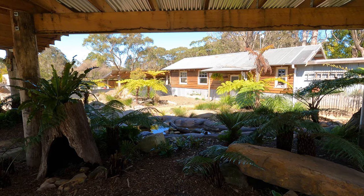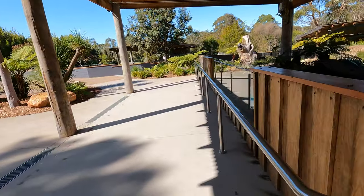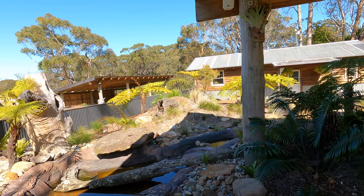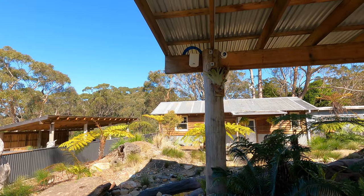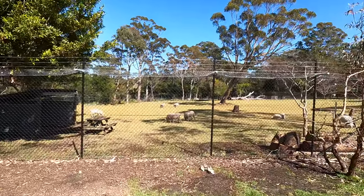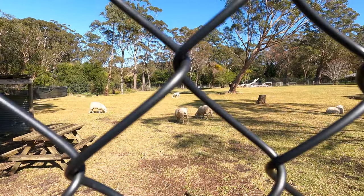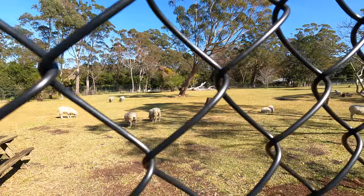It's trying to sleep over there in the sun. Let me see if I can get to the other side before it moves. That's the closest I can get because on the other side it's fenced and there's no way I can go through that. Let's try spotting some other animals. Grazing in their natural habitat. Nice to see them doing that.